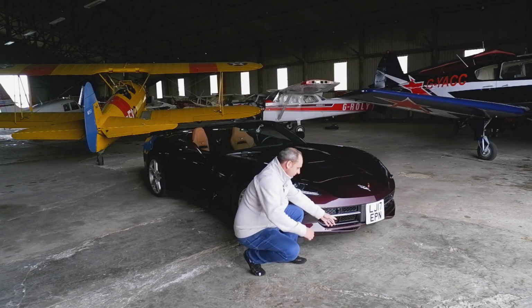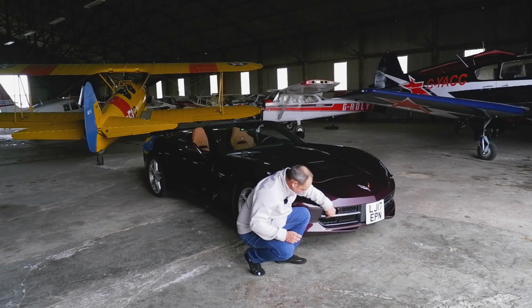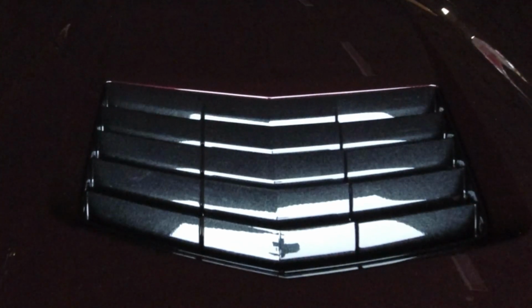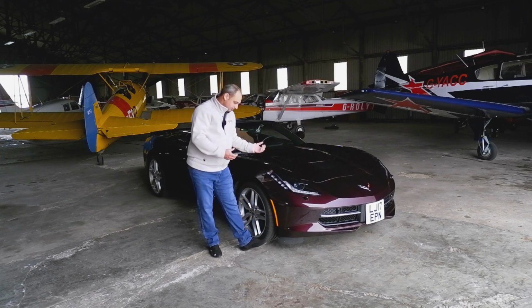The front grille on this Stingray model, as in most cars, feeds that front radiator. If you had the Z06 or ZR1, there would also be an extra duct in here feeding the front brakes. Up on the bonnet here, which is actually made of carbon fibre on this vehicle, we've got another vent. Now I can actually feel heat rising out of there. That is expelling hot air from the radiator.